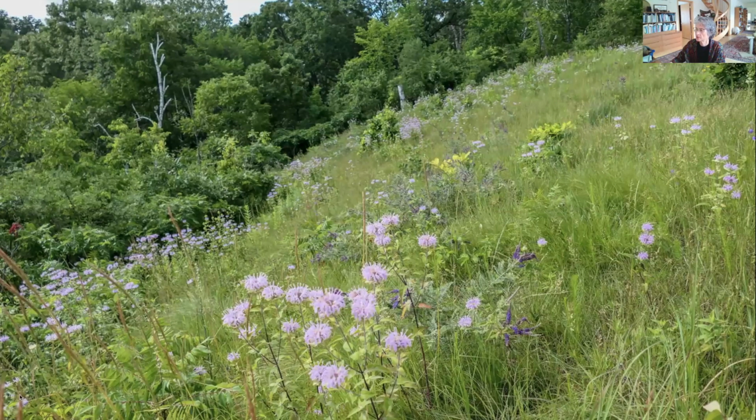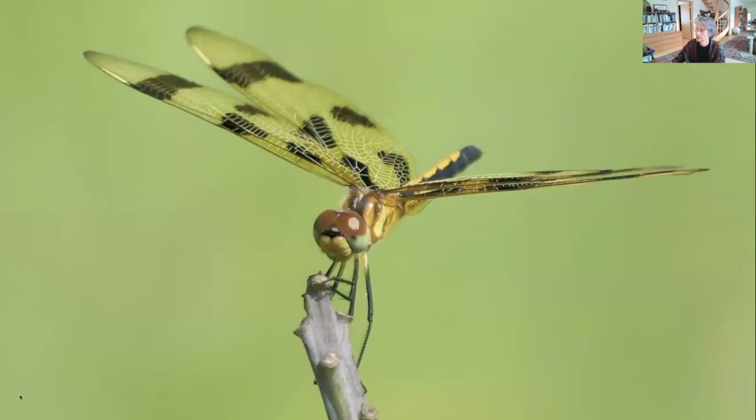This is one of our bluff prairie remnants with lead plant, monarda, and prairie dropseed. I've done some clearing here, but you can see there's a lot more to do. A Halloween pennant.